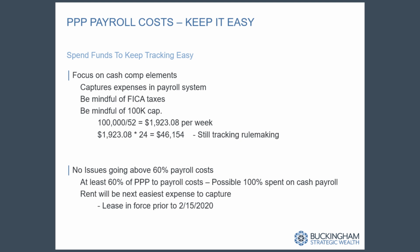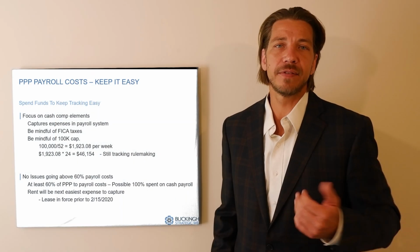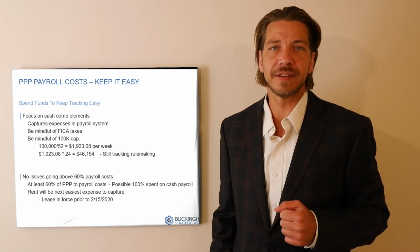We will not have an issue if we go above the 60% on the payroll cost side of things. The language is at least 60% to payroll costs, so it's possible that as you look at your payroll in 24 weeks, we can expend 100% on cash compensation. That's going to be a wonderful thing. It's easy for us to get forgiveness, and it's easy for us to document.